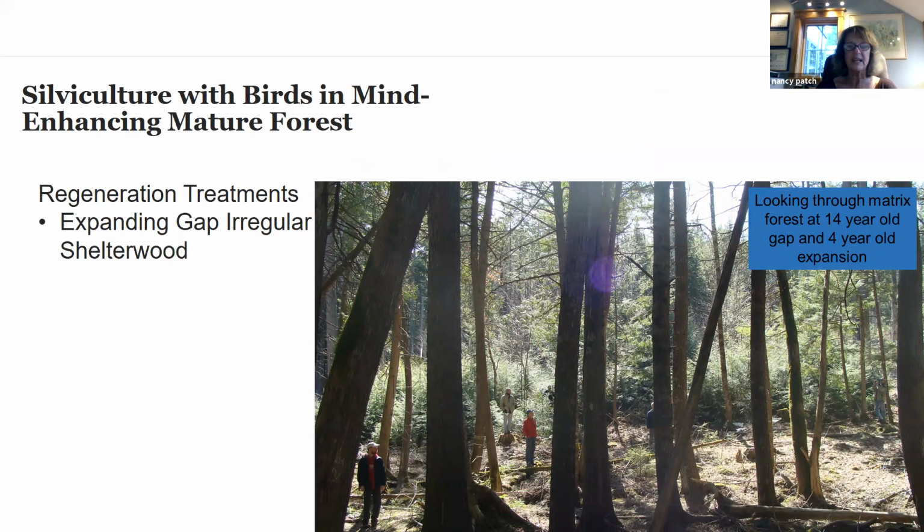So where the people are standing, that's a 4-year-old gap. That was cut 4 years ago, and it's just beginning to get a little regeneration. And beyond that is the initial part of the gap that was cut 14 years before this picture, so you can see the variability in structure that's developed here. So it's really great for songbird habitat, for a multitude of different niches and a wide diversity of songbirds in this forest, as well as a great way to manage the forest to be responsive to climate change impacts.